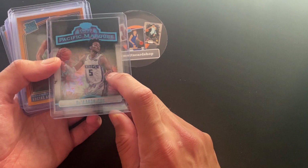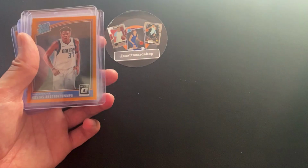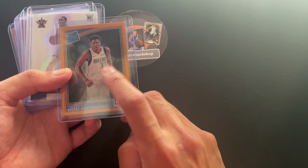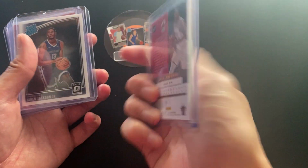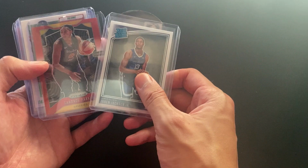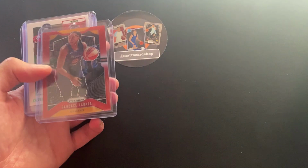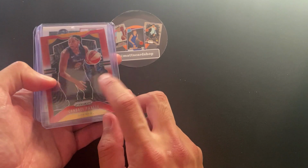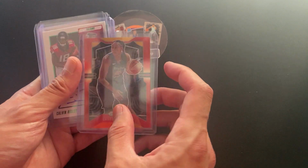De'Aaron Fox, Pacific Marquee. I think these are a case hit. This one was $10. I think it might have been $15, actually. Kostas to $199. Optic, this one was $10. No, $5. Bam Adebayo Vanguard to $49, if I'm right. Yep, this one was $40. Jaren Jackson, Optic Rookie. This one was $5. Candace Parker, Prism. This was more, again, an impulse buy, but this one was like $6, and she's a good player in the WNBA, so first Prism, just thought, why not?